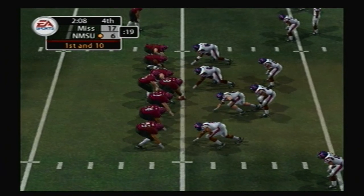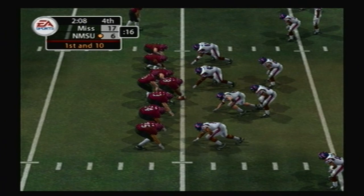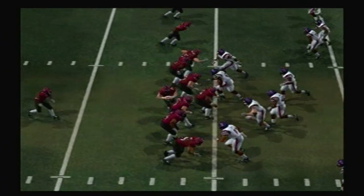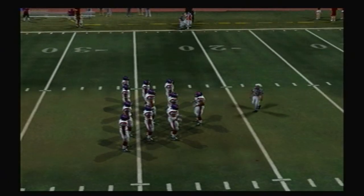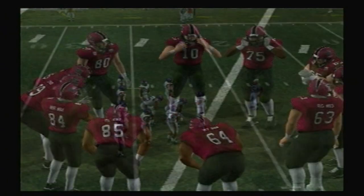The Aggies line up with two tight ends. They'll throw on first down, across the middle. It falls incomplete. He was way out in front on that one. Yeah, there was no chance for the tight end to catch up to that ball there.